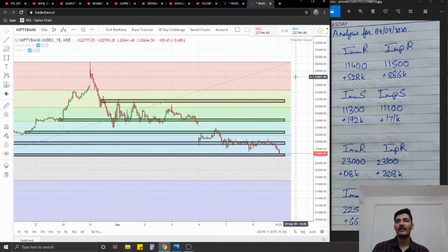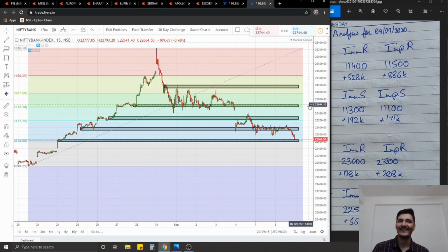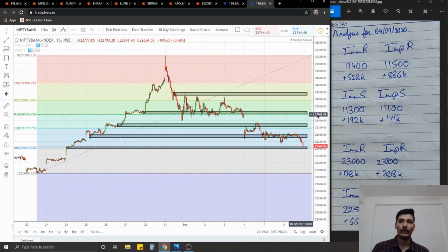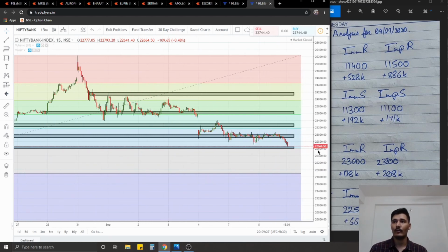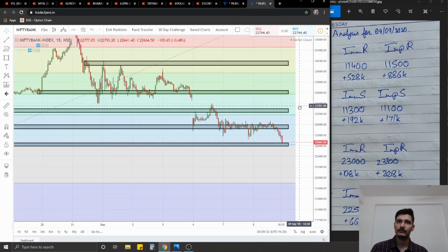Now moving on to the second index that we have, Bank Nifty. Now, Bank Nifty is still respecting that Fibonacci level that we have. The retracement is still intact. The swing point of roughly 21,900 is not broken yet, and I hope that does not get broken soon, because we have more opportunities to trade that way.